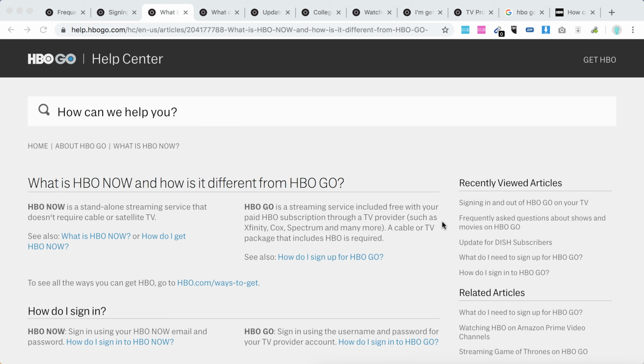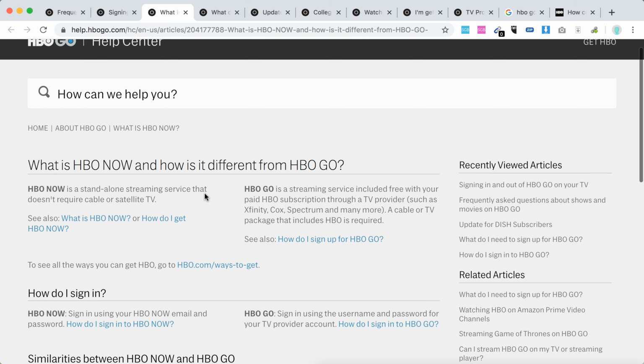Hello everyone. So here's a quick overview of differences between HBO Now and HBO Go and what both of these services are. So first of all, HBO Now is a standalone streaming service that doesn't require cable or satellite TV. It's just an app, or you can go to HBO.com and stream different TV series or shows and movies and stuff like that.